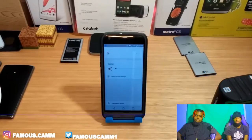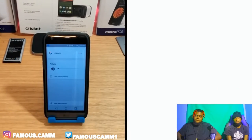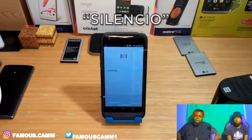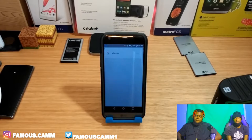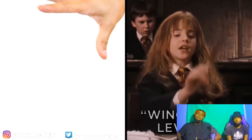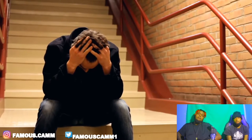When you have your AI assistant's attention, you need to simply say Lumos Maxima to turn the flashlight on, and Nox to deactivate it. Silencio will put your phone on silent mode, deactivating all notifications. And if you throw your phone out the window and shout, Wingardium Leviosa, you'll regret it. That's not a command. Yet.